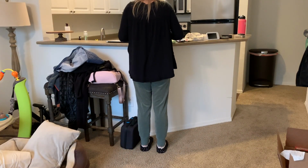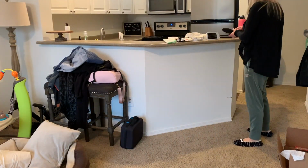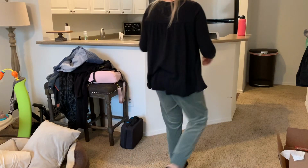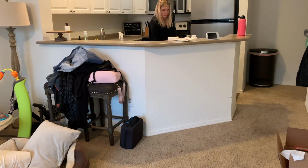Now I'm coming downstairs to this little island bar type area. It's not really an island, kind of like a countertop area. And I've just got a bunch of odds and ends that need to be put away right here. So I'm going to start doing that. Just putting things away exactly where they need to go, not just in a random drawer, and getting it cleaned up as much as I possibly can.